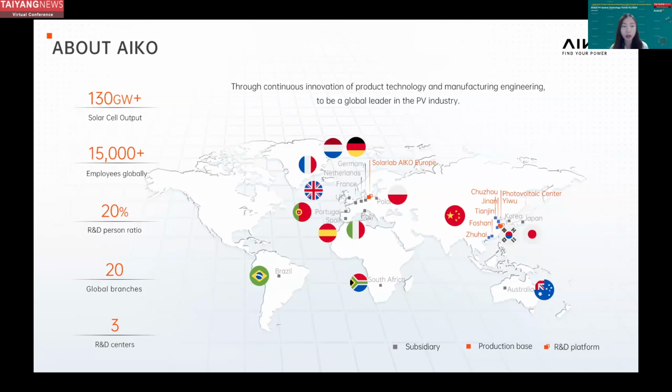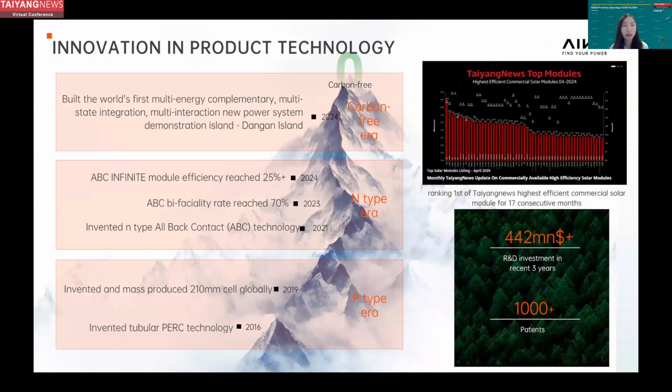We have 20 global branches in China, Europe, South America, South Africa, Australia, of course. Also we have 3 R&D bases. One in Yiwu, the other in Zhuhai, and another one in Europe. Then I will give you more details about the innovation in the product technology.